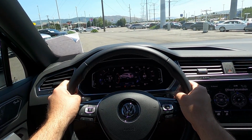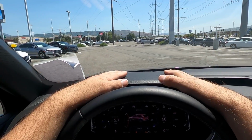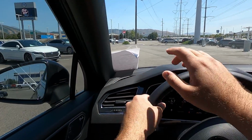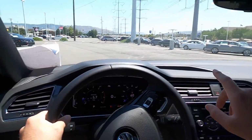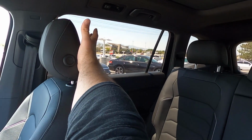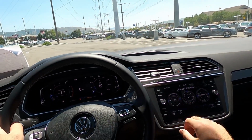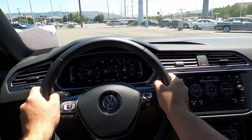Let's talk about visibility here in the Tiguan before we set off. Visibility over the hood slopes down really abruptly, so it's really easy to see out from there. And then here's your visibility through both of the mirrors. And then here's all throughout the rear, which again, visibility in general is really solid. It's got a bunch of very large windows, and that all being said, let's set off.